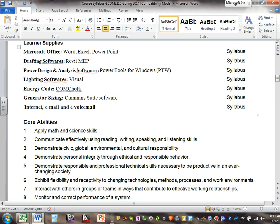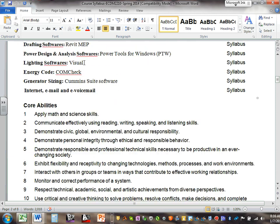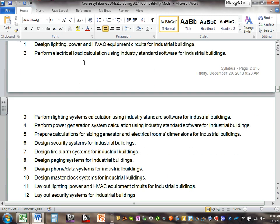How about ComCheck? We will be doing ComCheck. Are these familiar names to you by now? I hope so. We just finished a project with it. And then we're going to use Common Suite software. That's for the generator sizing. So that's basically the software that we're going to be using. Core abilities are the same, guys. The competencies are basically very similar.